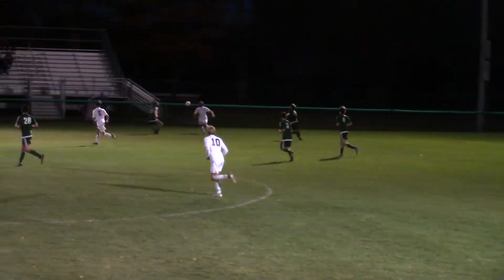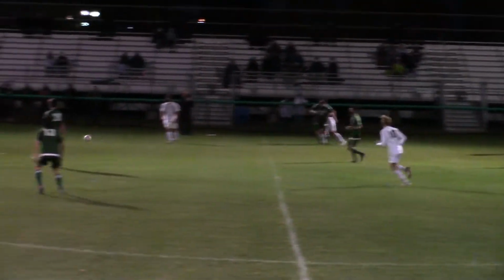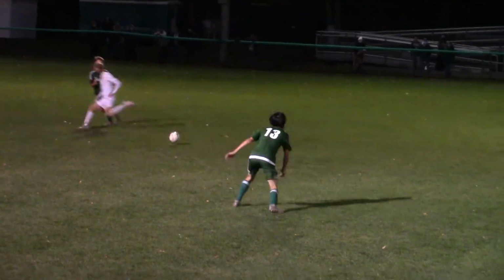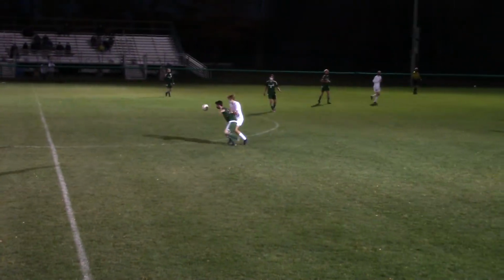So the Eagles picking it up a notch here offensively. A couple opportunities, but defended well by the Cougars. It's Dean Garza back in his defensive zone. Keeps it simple over to Juno. Juno has space. He sends it forward on to Connors.